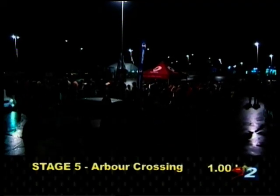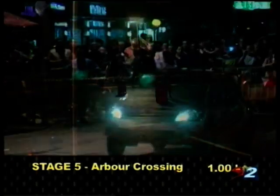So we end the day with a short dash over 1 kilometer in the car park for the entertainment of the crowd. It certainly is entertainment. One thing one should always take into account is you cannot win a rally here, you can always lose one. This is like the rock and roll of rally, isn't it?